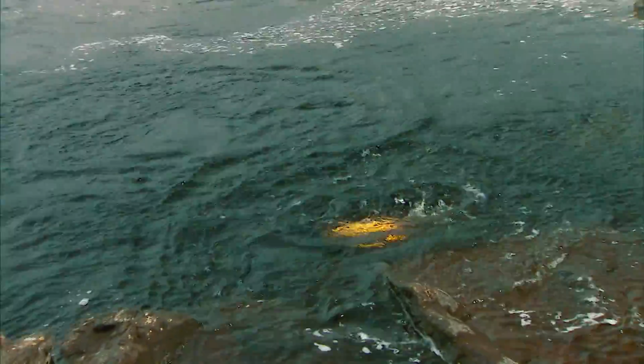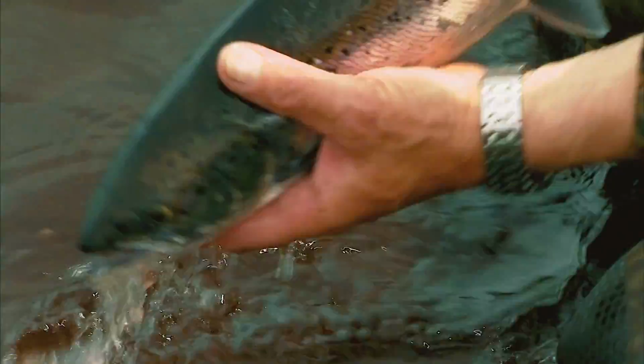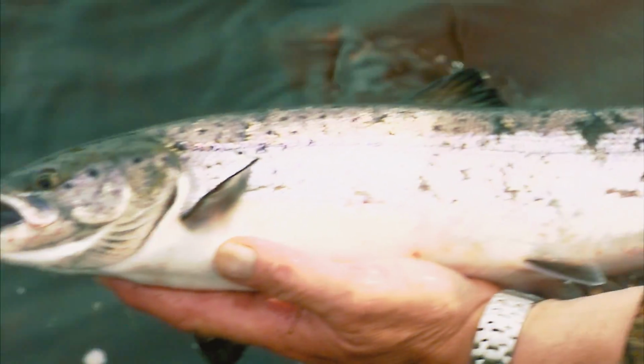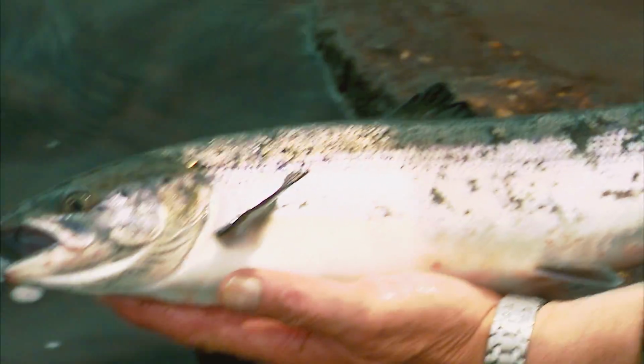Boy, this one's going a little crazy, isn't it? They're pretty feisty yet. Yeah, for sure. Now it's doing the typical salmon thing, and it likes to roll. Okay, we got it there. And just show it to the camera. Again, another fine grilse. And it's been in the river for a little bit, so we'll let her go right away. This one's a hen. Another hen. Oh, and away she goes.